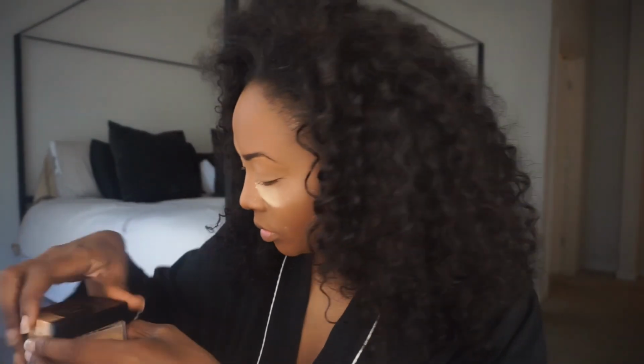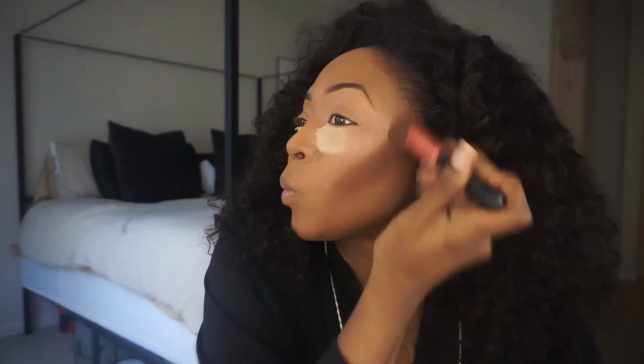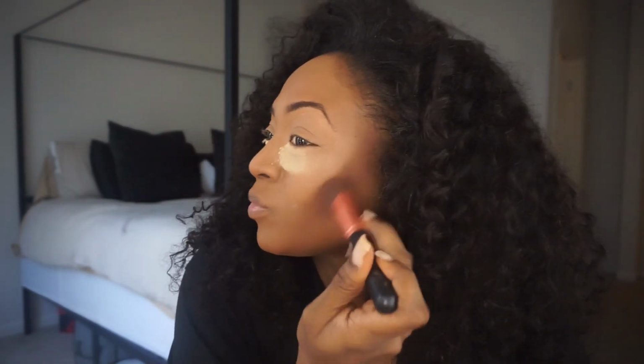Okay, let's see. For contour powder, I haven't gotten to the cream contour yet, but eventually I will. But right now I use the Black Radiance Pressed Powder in the color Black Coffee. I feel like I got more control when it's powder, I don't know. My head is really round, so I like to go way up. My cheekbones are kind of high, but not really. Just like when I lose weight, you can see it. But anyway. Get that double chin off.